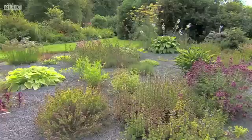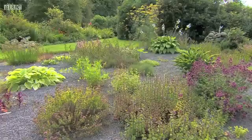He does need to get planning permission to do anything in the garden, in my garden. Yeah, in your garden. But once I come up the bank, across the border, it's mine, so. Two hostas have appeared in my herb beds, but I'm quite happy with that, actually.